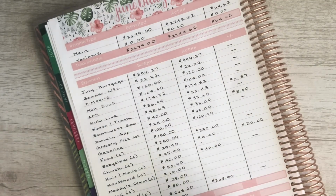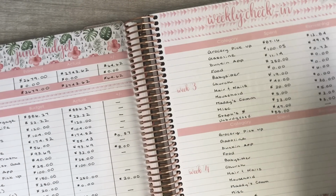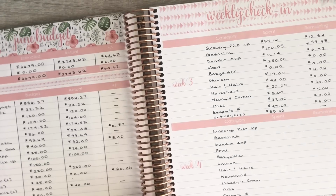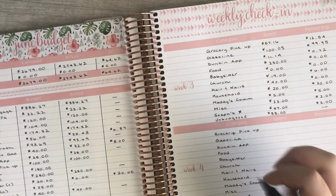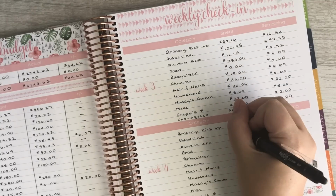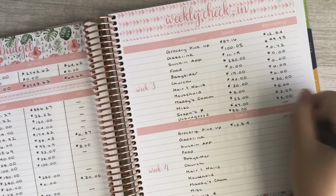Okay, gas. Thankfully we didn't have to fill up at all this past week. So we had $49.95 remaining as of last week. And I guess I'll just go ahead and put this all in because why not, right? We're sort of going over it anyways.